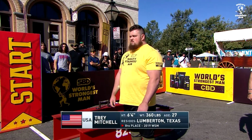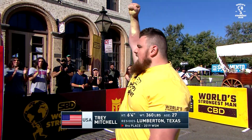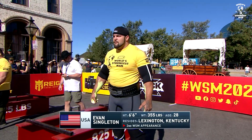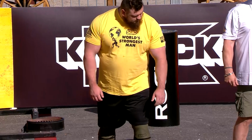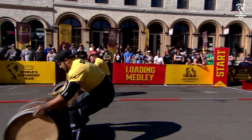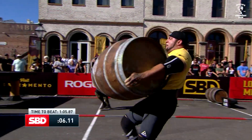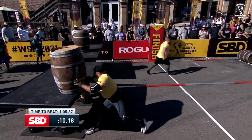We move on to the American, Trey Mitchell. Taking on another American, Evan Singleton. Second time here, really impressed last year. Just phenomenal. At one point leading his group and certainly looked on course for making the final before a biceps injury ruined his party. And this, in particular, the barrel load, was the one item he was worried about.